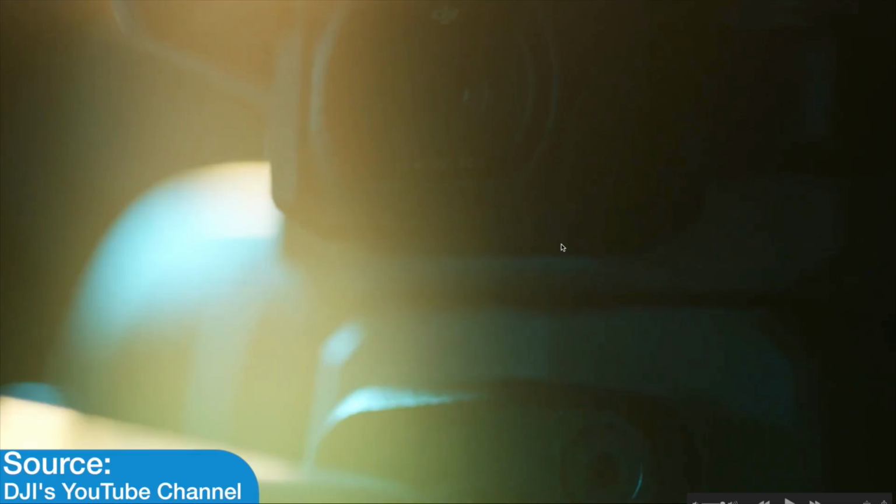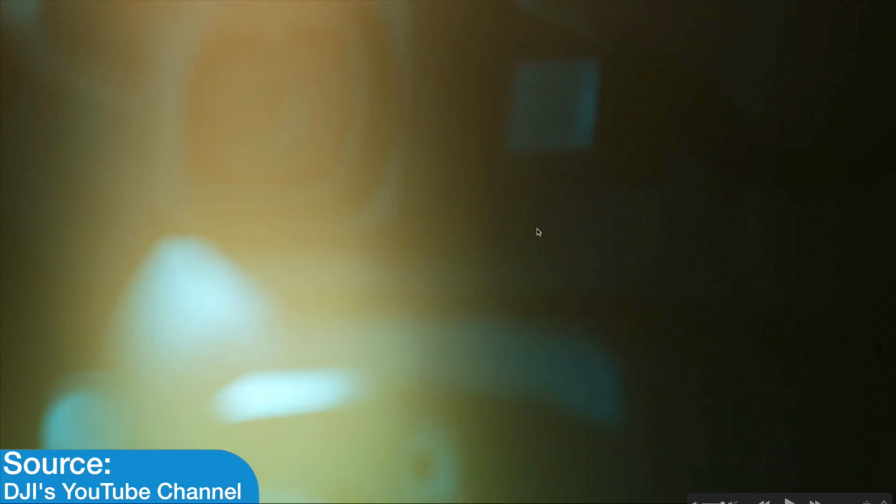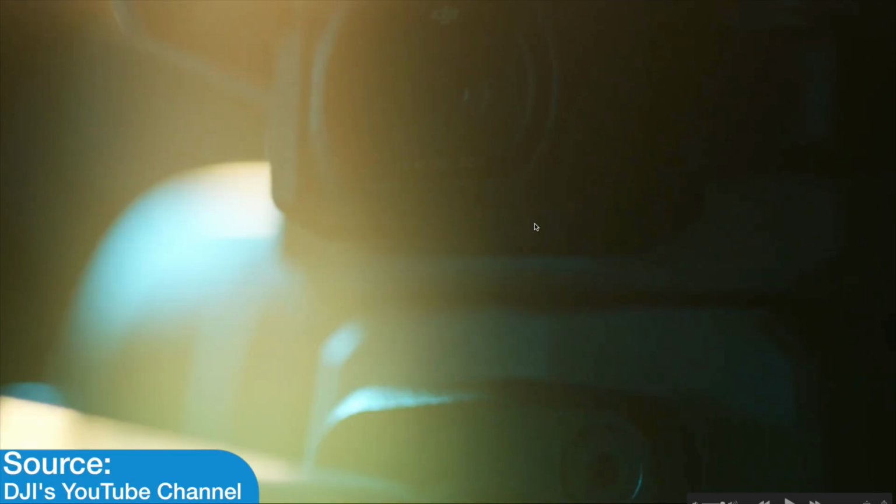All right, next one. Now this is super interesting. When you first watch this trailer on your phone or computer, you might not notice this, but check this out. That, ladies and gentlemen, is a camera. DJI logo up top. Your guess is as good as mine if there's a gimbal on here or if we're seeing some electronic image stabilization, which we've learned DJI perfected with the Osmo Action.